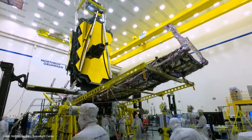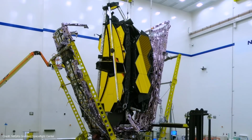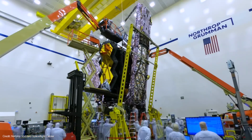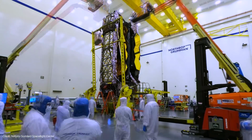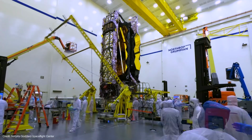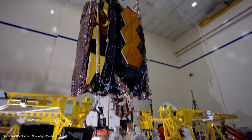With that done, JWST's fore and aft pallets were initially raised up, then the DTA tower was stowed and locked into place, and the pallets were finally closed and locked into place for the last time on Earth. On August 26, NASA announced that JWST was finally complete, tested, and stowed in its launch configuration. The next time it unfolds itself will be in space.